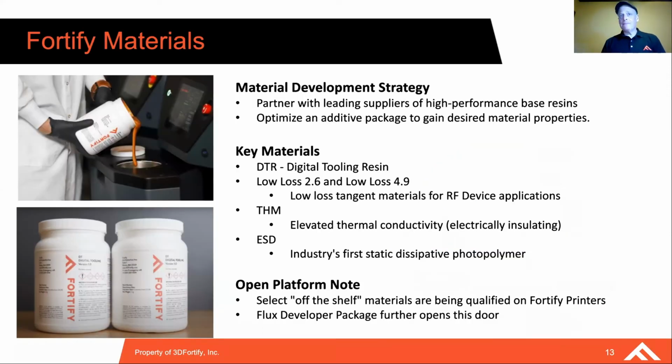And sure, if that's of interest to you, I certainly encourage you to absorb that. On the materials side, our strategy for developing materials ties in with Flux Developer and the overall value proposition of Fortify: we don't formulate base resins. We partner with leading suppliers. Again, in the material tech talk, we'll get a deeper dive on that. But there's plenty of big companies with tremendous materials that we're able to leverage for the base materials.